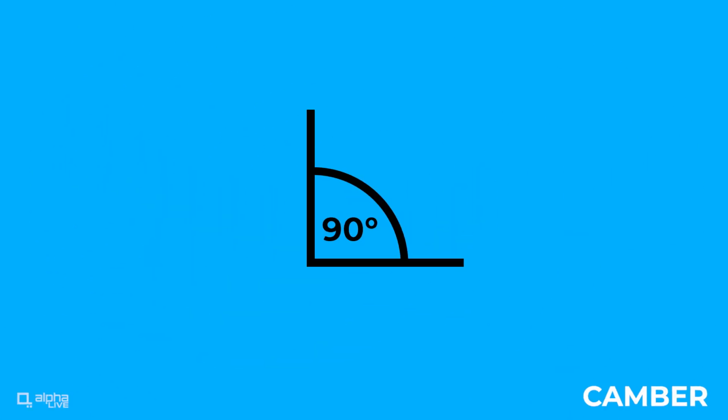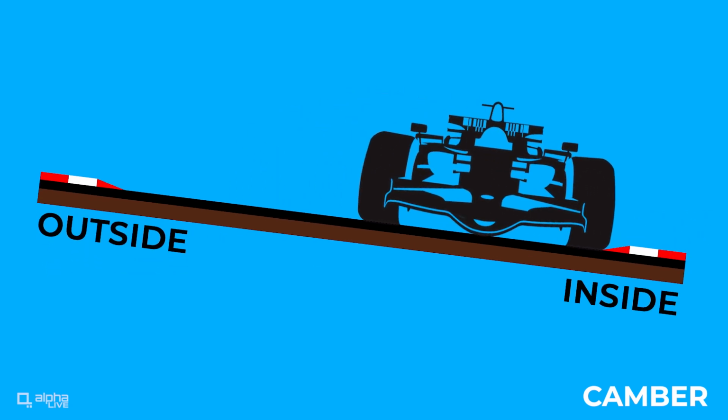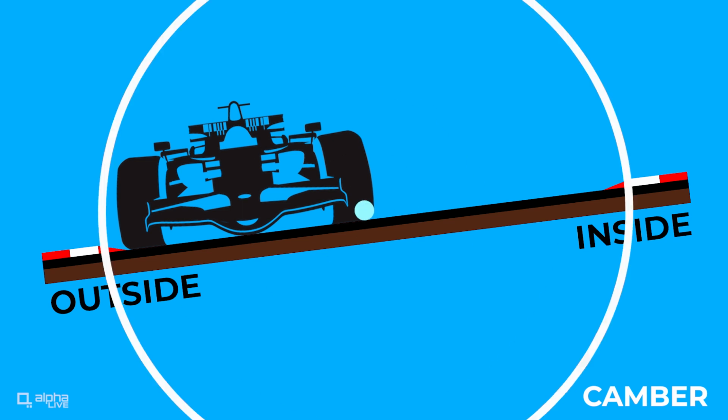Camber. Camber is the term used to describe the angle of a corner. A normal camber will generally slope towards the inside of a corner, and when the term off-camber is used, it's used to describe a camber that is generally away from the inside of a corner. If you're turning right and the camber is leaning left, that is off camber, and vice versa.